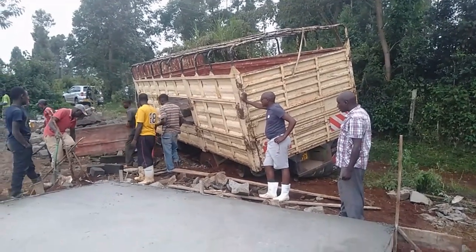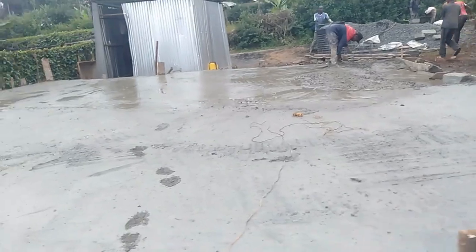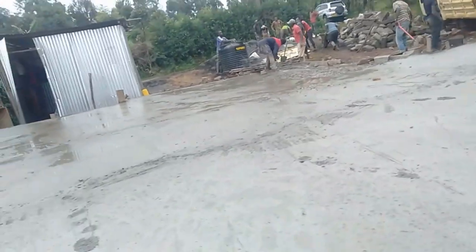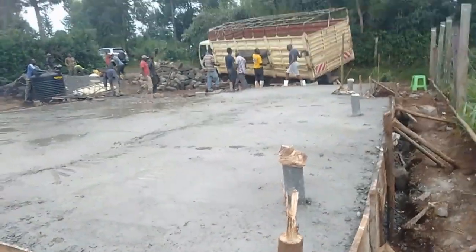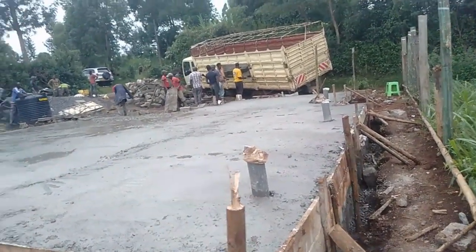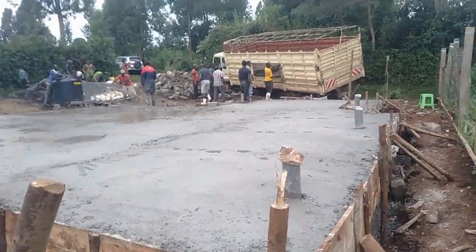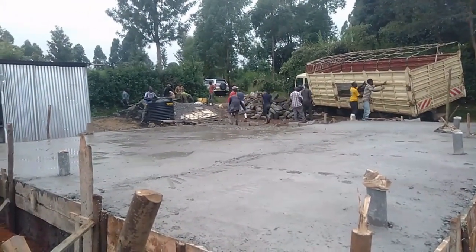But the problem is, it could have come out, was it not for the rain, because it later rained as they were offloading the blocks. And that made it worse, because now it couldn't come out of this position, as you can see. But it finally got out of it, and we left here. By the time we reached home, it was about 11.